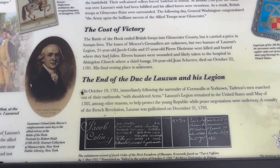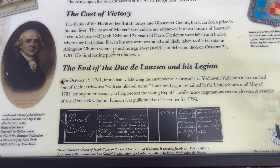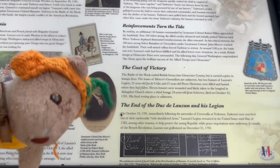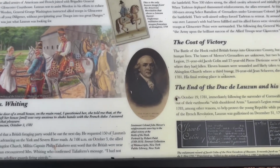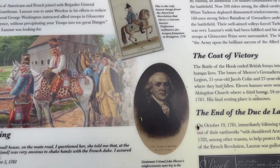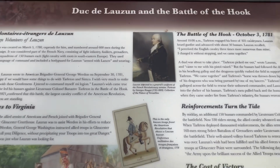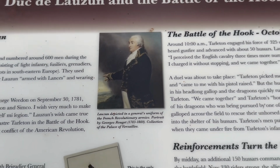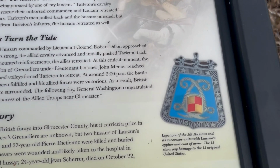A casualty of the French Revolution. Oh, how sad. Lauzun was guillotined on December 31st, 1793. It's very sad, huh, Goober, that such a brave man and his legion that helped secure our freedom was guillotined. Lieutenant Colonel Mercer's reinforcements were key. And let's do another shot of the Duke. And once again, America has a lot to be thankful to France for our independence.